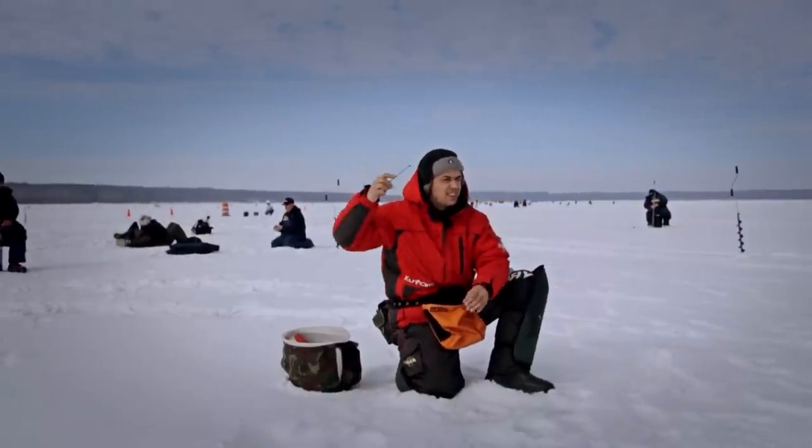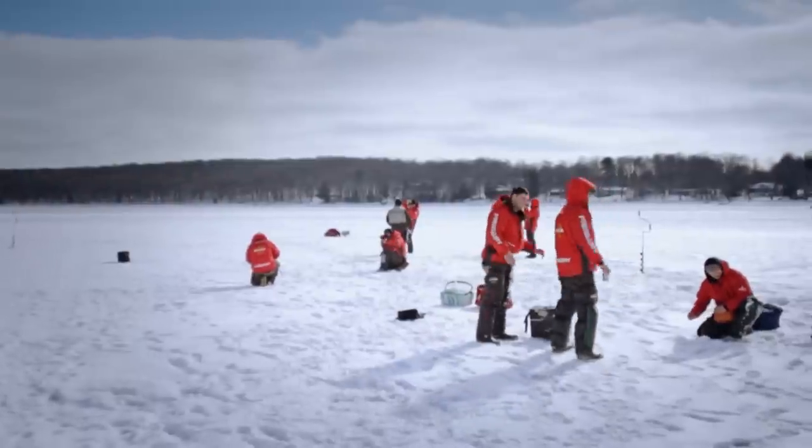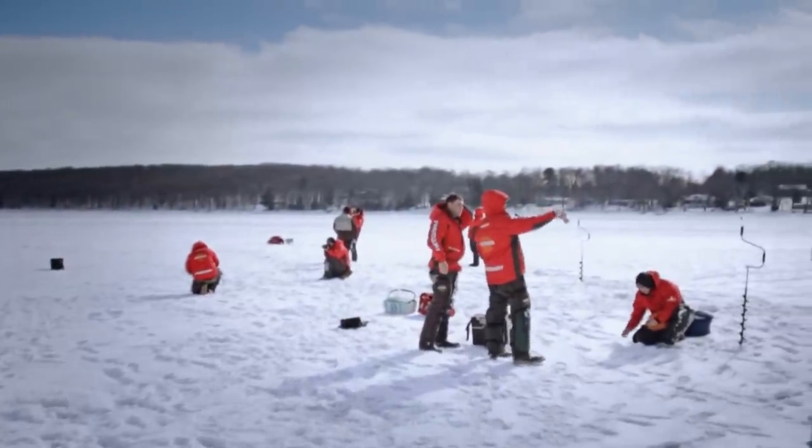Tactics for this competition and everything that we have practiced during our training sessions, these all are the signs that it would be a tough tournament. There would be a real contention for each fish and each gram would count. And I suppose we all ought to work real hard.